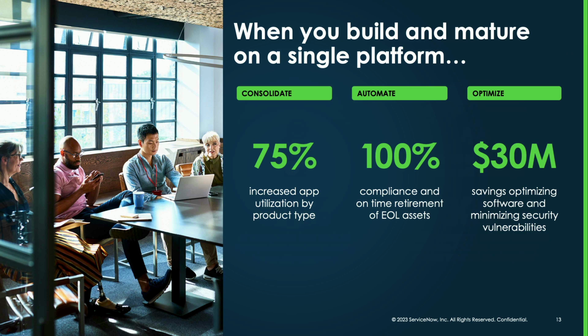But there are examples, for instance, this optimized one of $30 million, that comes from one of our larger customers, the savings that they were able to see and realize and point to based on optimizing that software or minimizing the security vulnerabilities. So you can see in each one of these stages, we would want to see you succeed as you go through this maturity process, no matter which stage you are in.